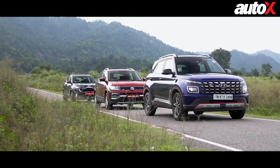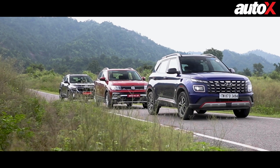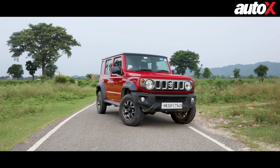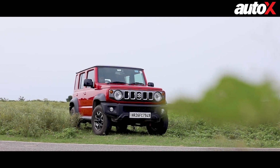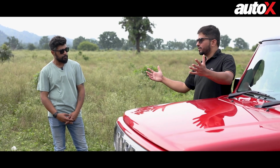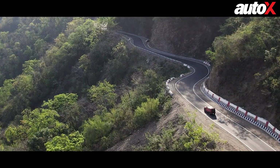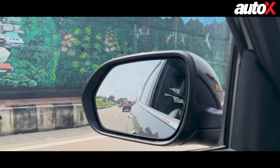Well, you know what? I think these are all great options, but I bet you can't change my mind on the Jimny. Yeah, the Jimny probably is not the most practical. It is a little pricey. But what is an SUV? We are in Haridwar right now. We are in Uttarakhand, in fact. And you've got winding roads, you've got off-road patches, you've got highways. This car can tackle everything.